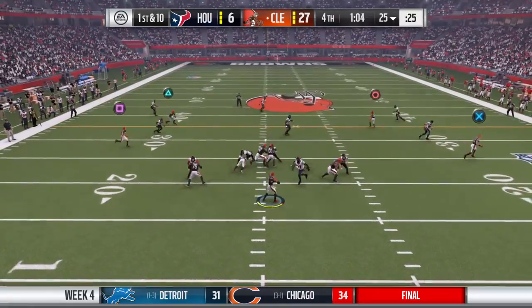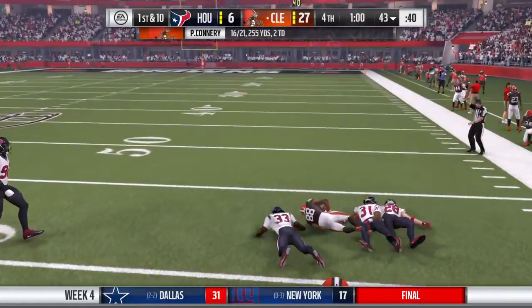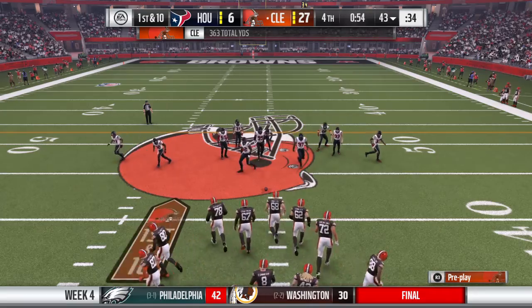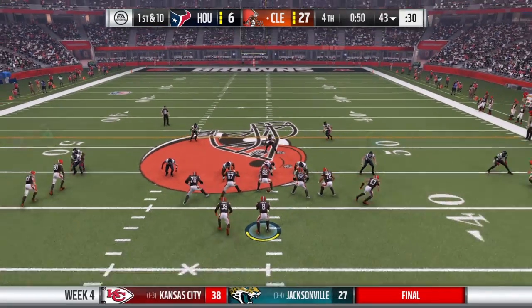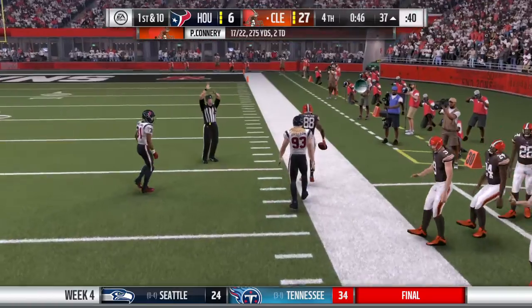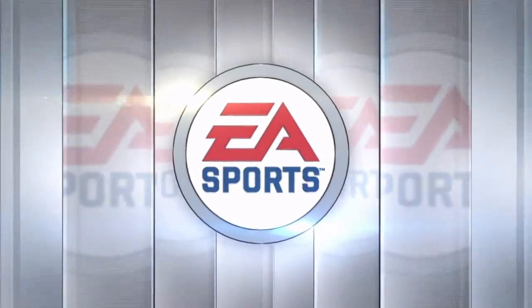Now it looks like he'll throw here. Throwing right, and that's complete. And they get him down, but not before he takes it across the 40-yard line. Offense comes to the line now, 1st and 10. From the shotgun, he'll look to throw. Going right side here, and that's complete. And he's going to be out of bounds, but able to take it inside the 40-yard line.